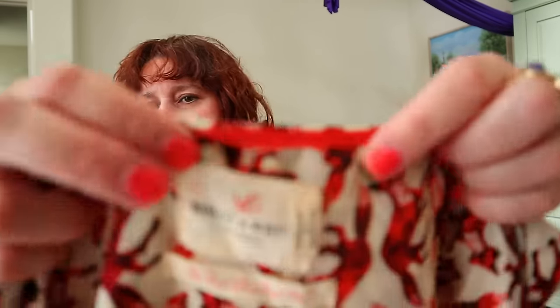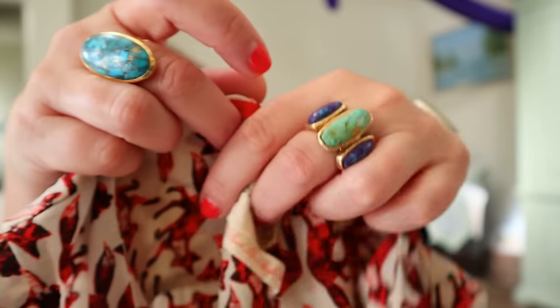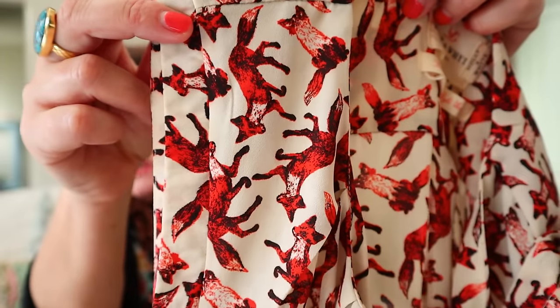These things are great. This I got because it's a novelty print of foxes. I don't know the brand, but it's a cute tag, Holly and White. White is spelled differently. It's got Euro sizing. Maybe it doesn't even have US sizing. So this might be popular in Europe or something. Took a chance on it though, because look at the print. Foxes. I love selling things with novelty prints, like pineapples or little animals. People like that stuff. It's cute.